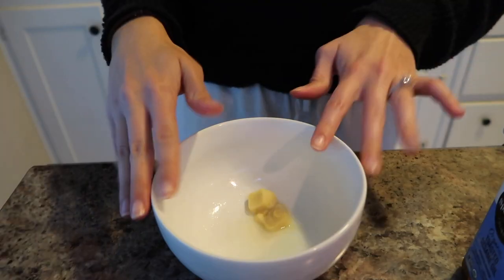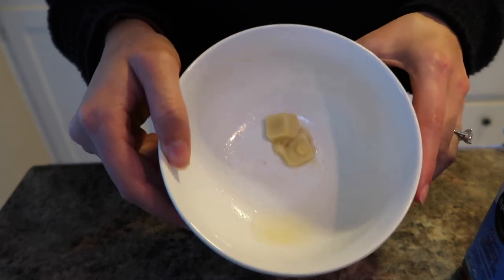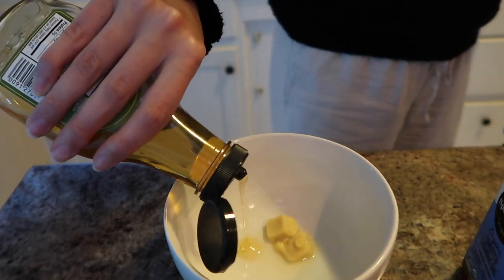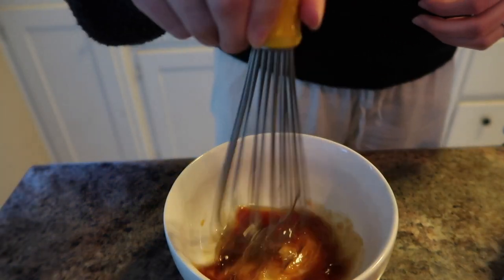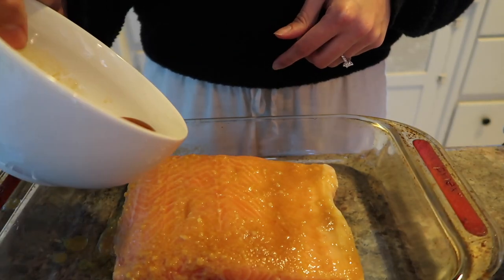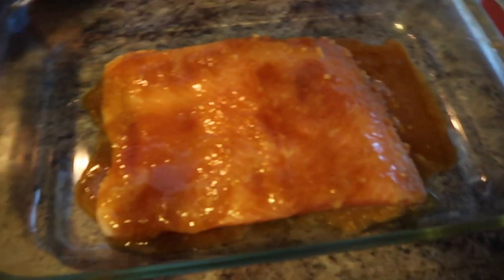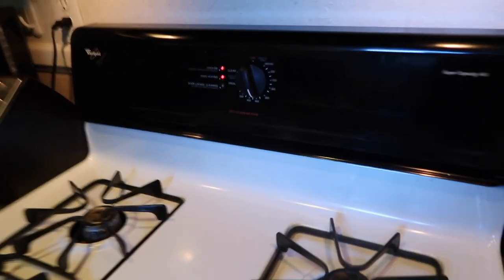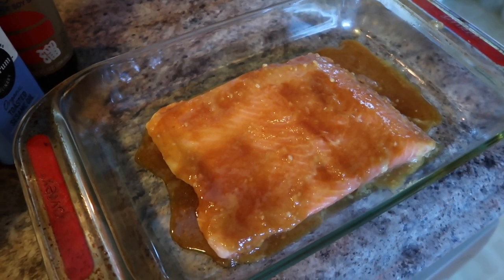Obviously, they're almost done. Okay, I'm gonna make the glaze for the salmon too, and I'm gonna put that on top before I put it in the oven. I just put two more little cubes of that ginger. Should look like preheating the oven to 400, and then I'm just gonna pop that in there for about 30 minutes and then we will be ready to eat.